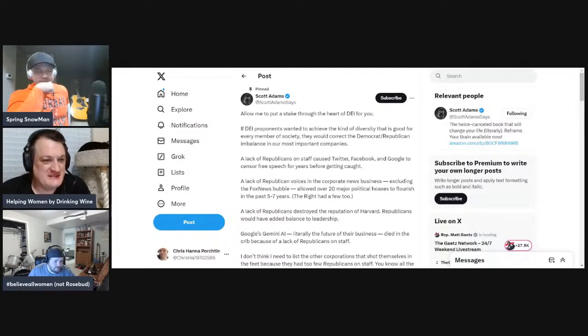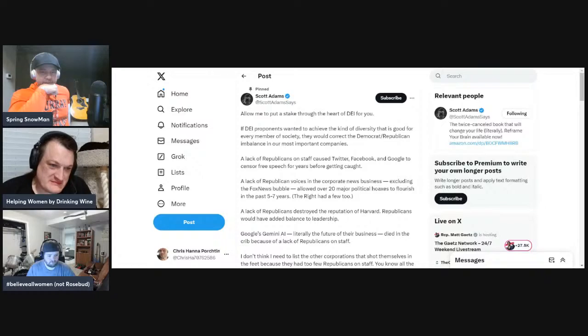So Scott Adams weighed in. He says this is his best post ever. At least that's what Scott Adams says, because he says it's persuasive, but it kind of talks about some of the same things you guys were just saying of who was the Republicans that were around him. He goes, "Allow me to put a stake through the heart of DEI for you. If DEI proponents wanted to achieve the kind of diversity that is good for every member of society, they would correct the Democrat-Republican imbalance in our most important companies."